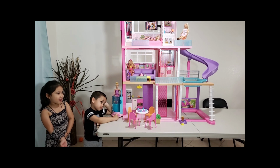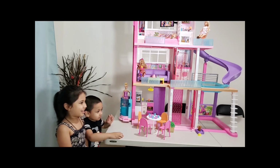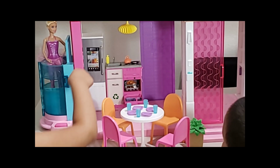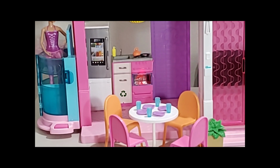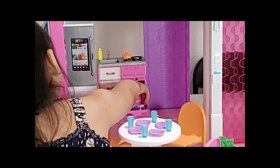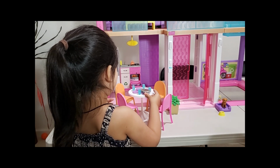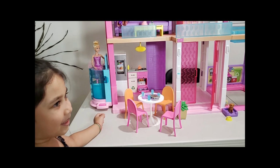Can I get some cookies? Okay. Can you show me how to do the cookies? Okay. So, Ziya, can you make us some cookies? Okay. Go ahead and make some cookies. Wow. Now you can put the cookies on top of the table. Well, you can just put it on top of the plate for now. Now, how about some tea that goes with the cookies? Whoa.